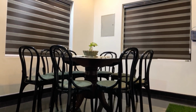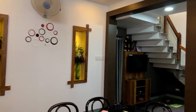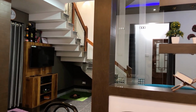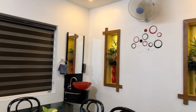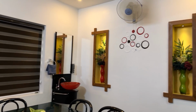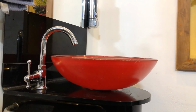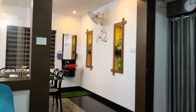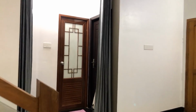This is an 8-seated wood table. The wall is styled with decorative flower vases. This is the washing area with a mirror. A common bathroom is available in the dining area.